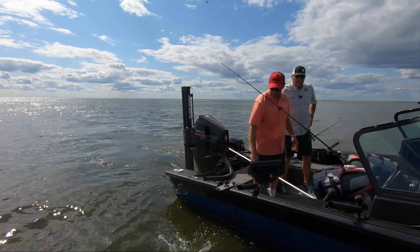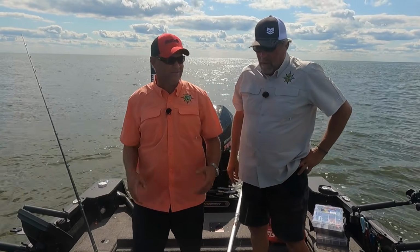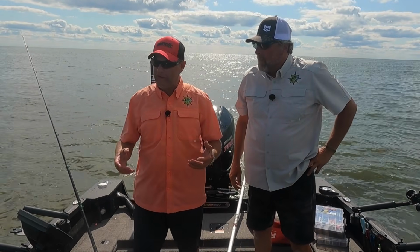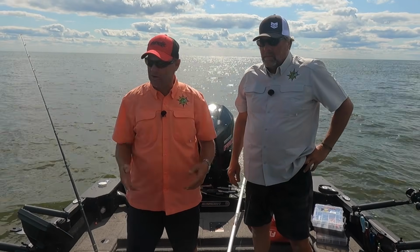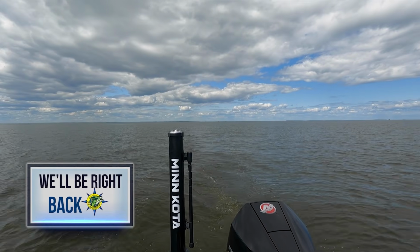Get out and do this though. Take a few of the things we talked about today and put them to use, and I'll tell you what, this isn't rocket science. This is something that anybody can go do. Lead core is a pretty simple deal, and use those electronics. Watch that Humminbird. I'm seeing all these fish, and we're finding them before we start fishing them. Just line it up, and put some of that to use, and you're gonna have days just like that one right there.